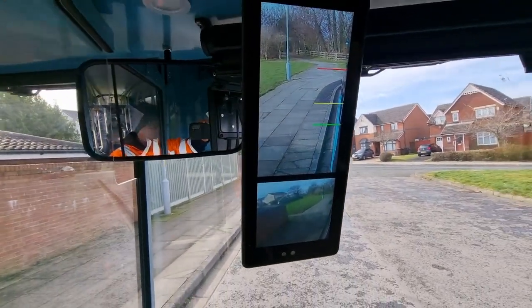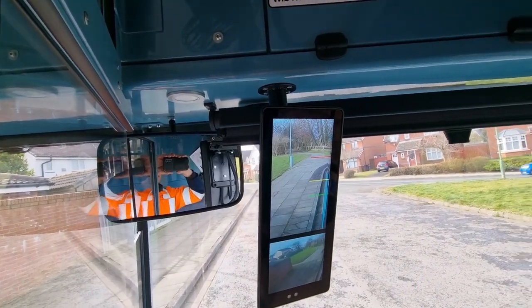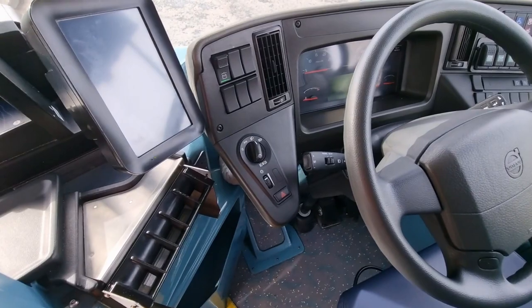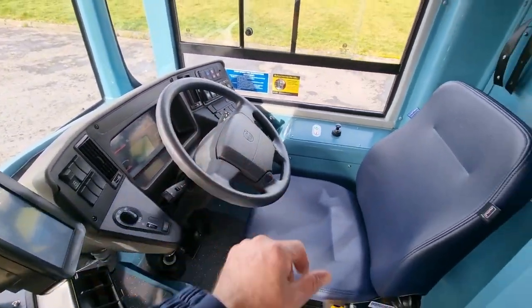non-adjustable mirrors, although you can adjust, I think. Can you adjust? No, you can't adjust them, they're fixed. Yeah, sorry, I do apologise, they're fixed in place. And your normal Volvo cab setup. Purely for the enthusiasts, this.